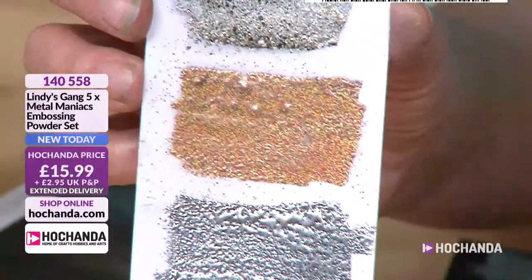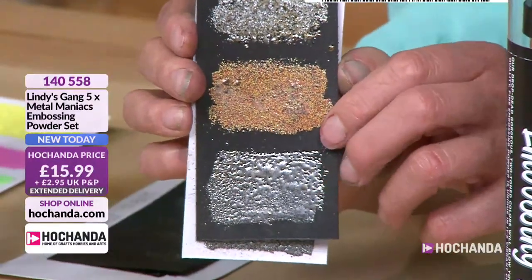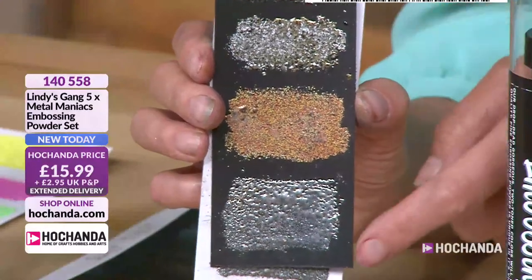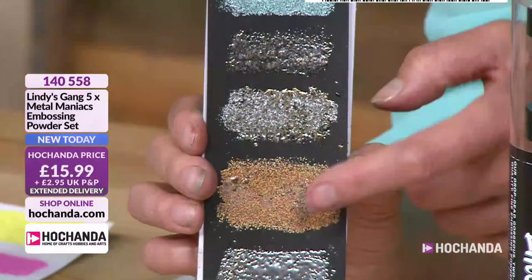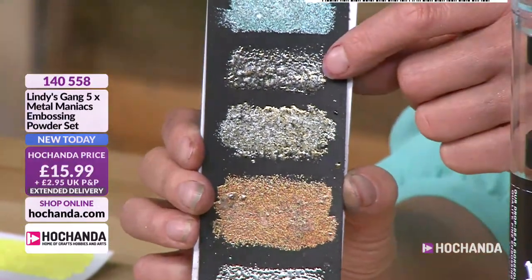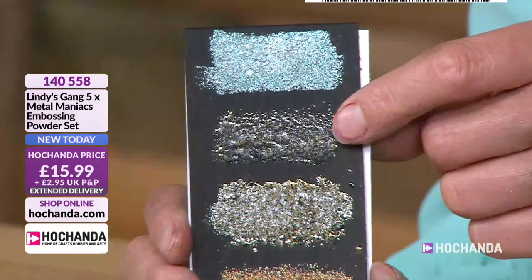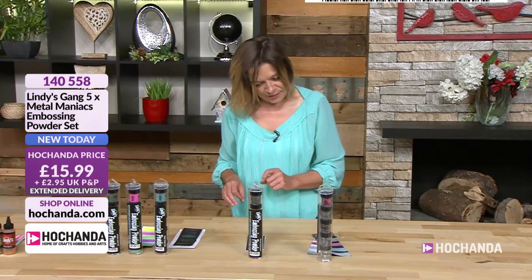Isn't that fabulous? Let me show you on black. Because on black, look at that bottom one on black. Literally, when I were doing this one, it was like, oh, my word, that looks like molten metal. It actually looks like molten silver, doesn't it? Or mercury, doesn't it? That one's amazing. Aren't they beautiful? So that is your wonderful Metal Maniacs, £15.99, 140558 is your item number.